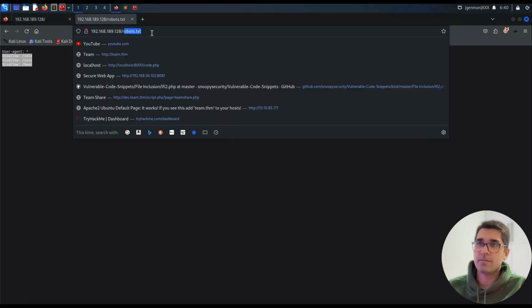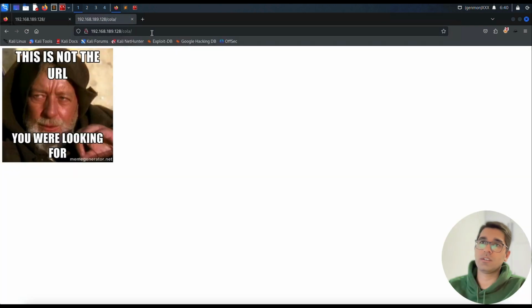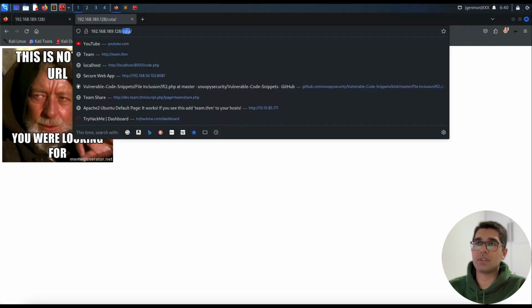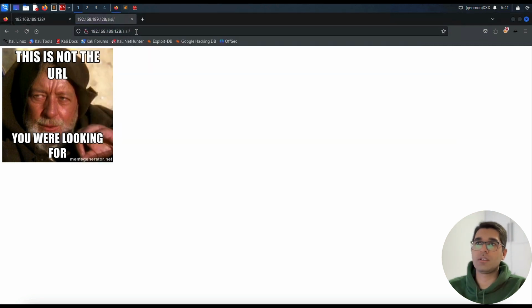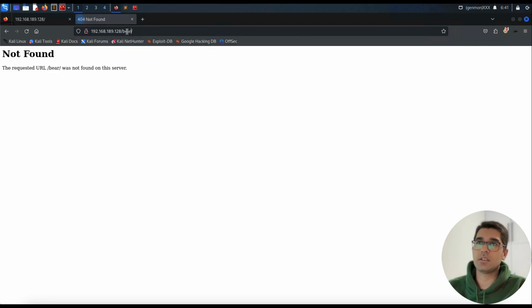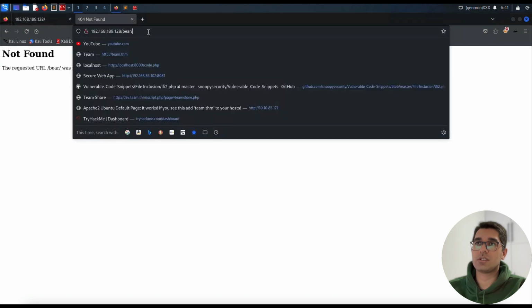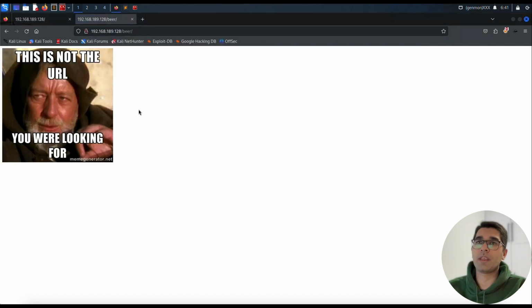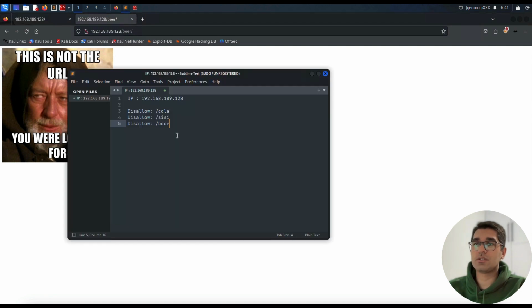If we look at them, one of them was cola. We just get the same image we found earlier. Another one is sisi and beer. Nothing here, and beer, URL not found. That's right, I just used the wrong spelling, not beer. We just get the same image here, all these 3 directories navigating us to this silly and crazy image.